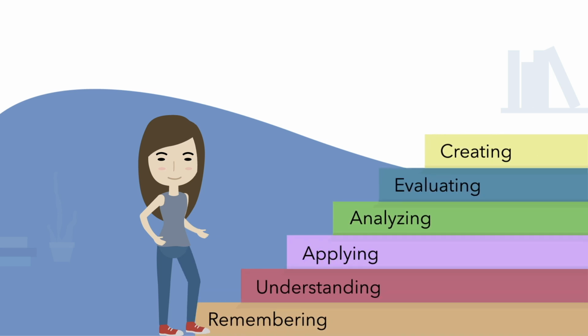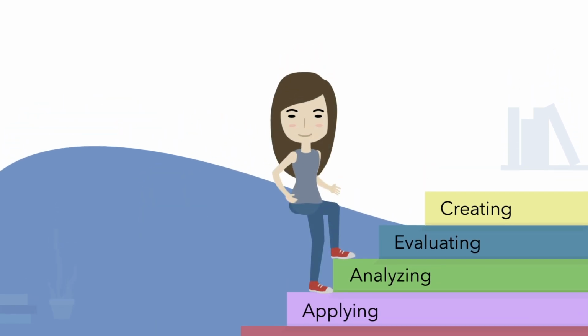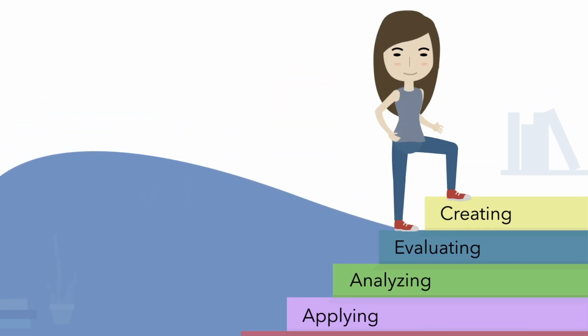These strategies are ones that will take practice, but in the end will save you time and effort because you did it effectively the first time.